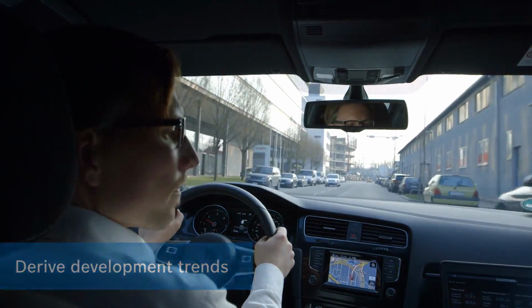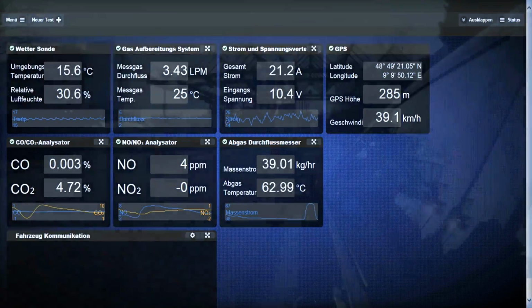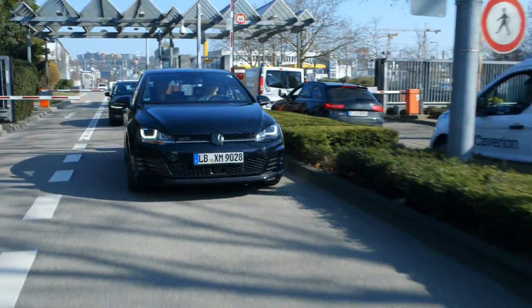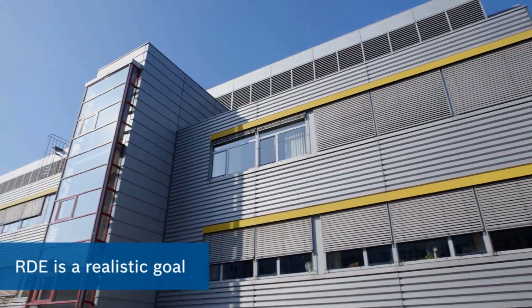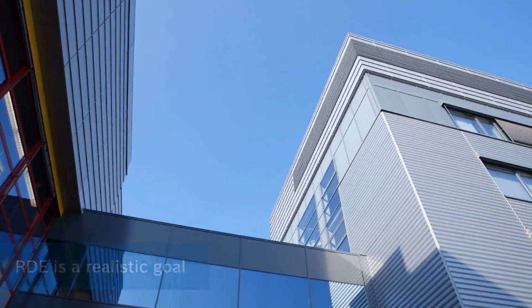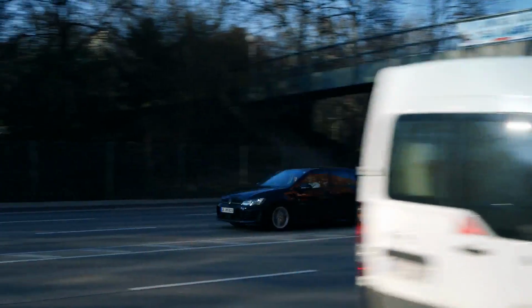They show that our present-day technology allows us to help ensure that manufacturers comply with the legal EU provisions of 2017, not only on the roller test bench, but also as required under real driving conditions. The air quality in European cities is very important to us. That's why we at Bosch expressly welcome the RDE guidelines for realistic tests in everyday traffic situations.